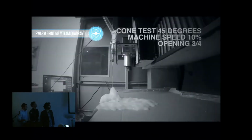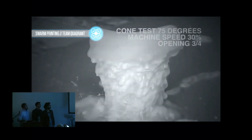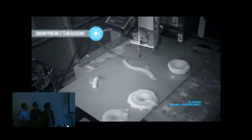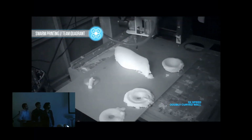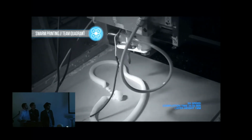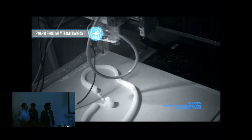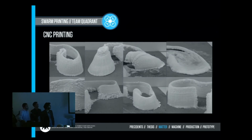So after testing the first prototype, we quickly realized that we had to find another solution because we couldn't make any negative spaces without turning the machine on and off. So we put in a solenoid valve controlled by Arduino and a nozzle, and we could start to have these kinds of objects, which were written through a custom G-code and fed into the CNC. And these are the results that we had.